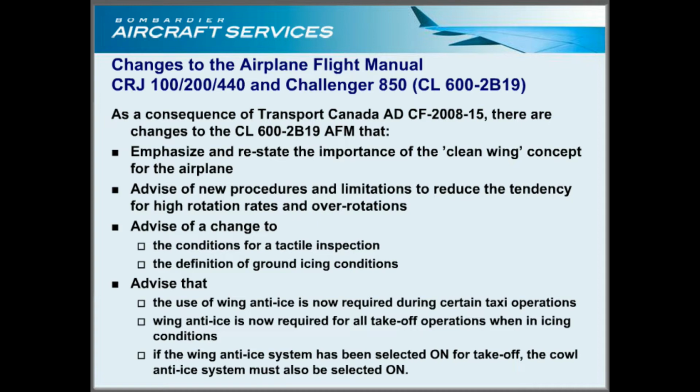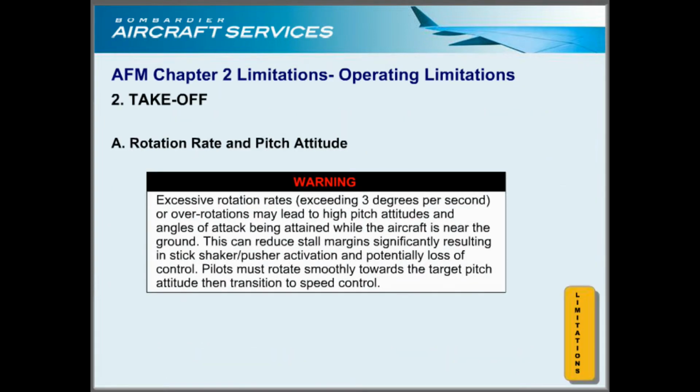selected on. The changes to Chapter 2, Limitations, Section 4, Operating Limitations of the AFM were designed to enhance the operational safety of the aircraft. A new warning text box relating to excessive rotation rates has been added to re-emphasize the correct rotation rate and pitch attitude for takeoff. Excessive rotation rates exceeding 3 degrees per second or over-rotations may lead to high-pitch attitudes and angles of attack being attained while the aircraft is near the ground. This can reduce stall margins significantly, resulting in stick shaker-pusher activation and potentially loss of control.